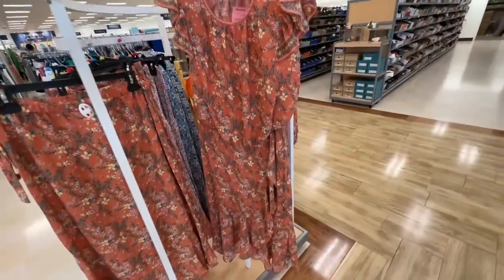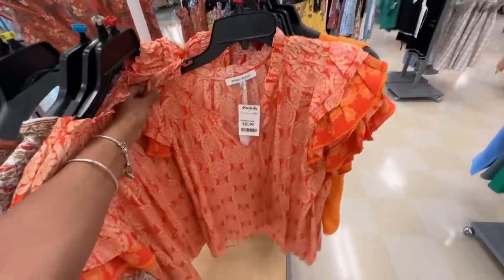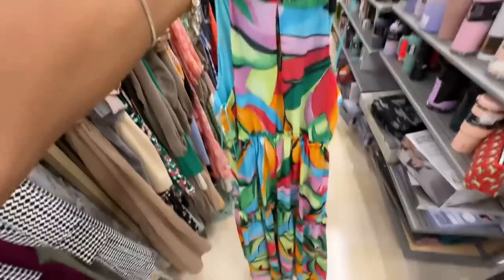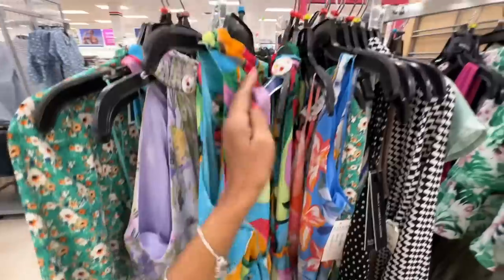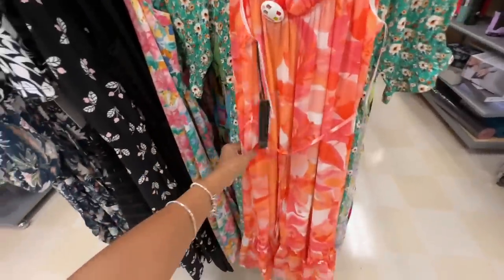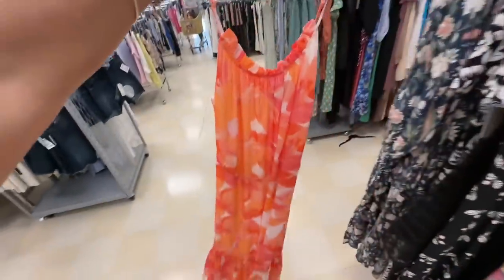$17. Love the ruffle, all right? That's cute. I like this top right here. $17, nice, very pretty. If you like colors, you will love this. So there's a string in the front. This is the bottom. One tier. Nicole Miller. Let's check the price on this. $40. This is also Nicole Miller. This one is nice. I got a string around the waist. I love the colors in this. $40. Now this is the back.